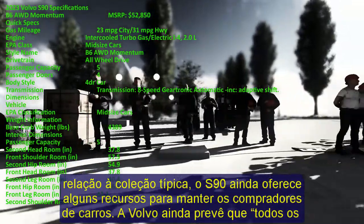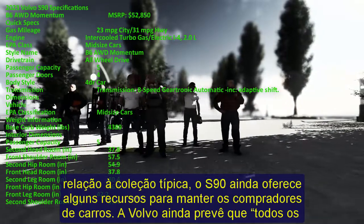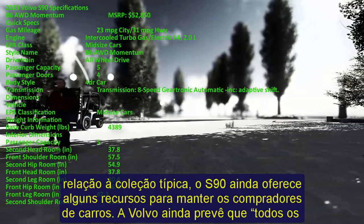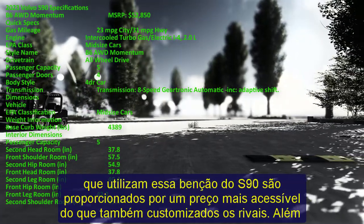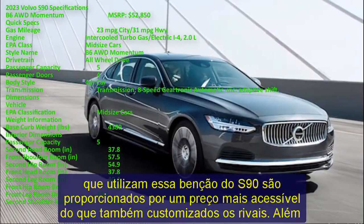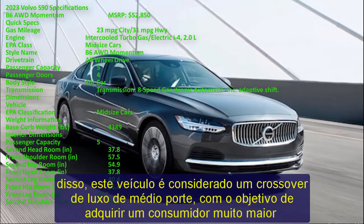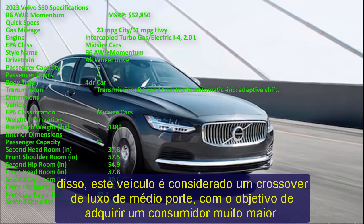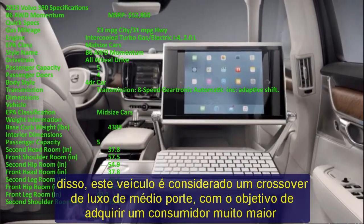Volvo even provides all of this S90 goodness at a more affordable price than its rivals. Additionally, this vehicle is considered a luxury midsize crossover, with the objective of acquiring a much more huge consumer base by merging proper expertise from some types of vehicles. In addition, safety is crucial, because the Volvo S90 is packed with plenty of safety features for all your current items.